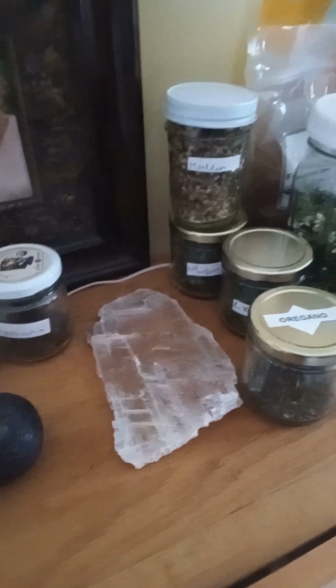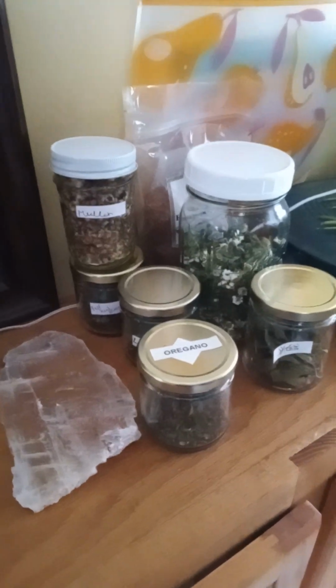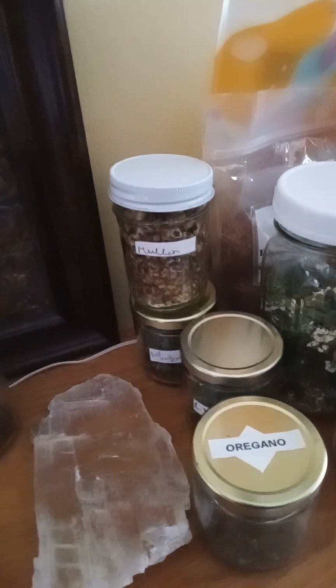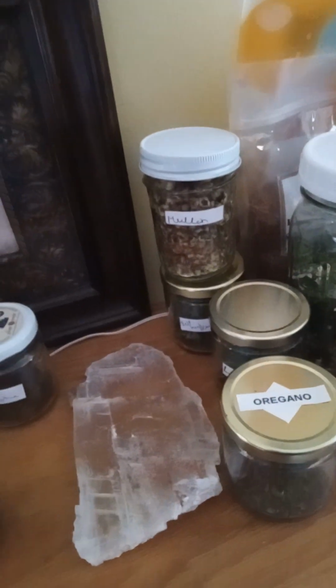Hey friends, we are inside again because it has been pouring, which I'm very happy about because it means I don't have to water. But before that, we had 2 weeks of extreme heat and humidity, like 100 degrees plus with the heat index. So I'm just going to walk you around what I'm doing today in the kitchen.